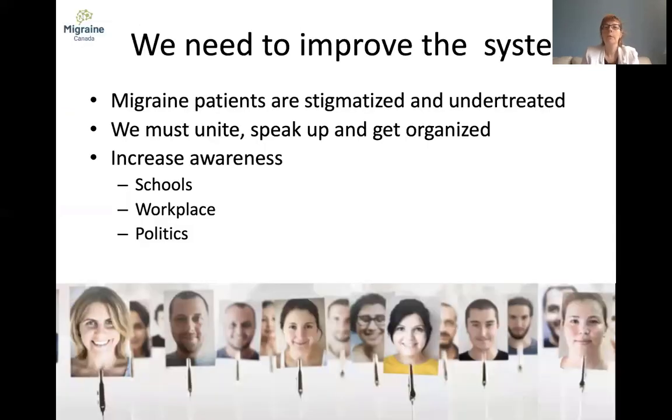Okay. So we need to improve the system. We need to break the stigma. We need to unite and speak up and get organized. That's what Migraine Canada is about. We need to increase awareness in schools, workplace, politics, and we need to organize multidisciplinary programs with nurses and psychologists and physios to help you take care of your brain. This exists for cancer. It exists for diabetes. It exists for asthma. It exists for arthritis. It exists for Parkinson's disease.